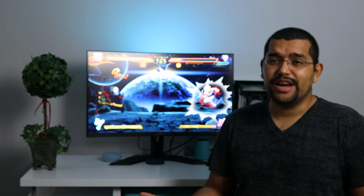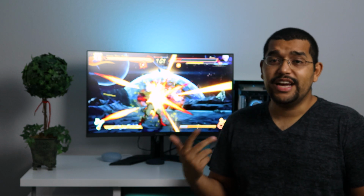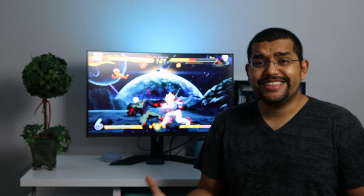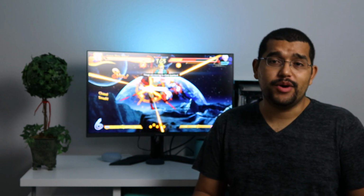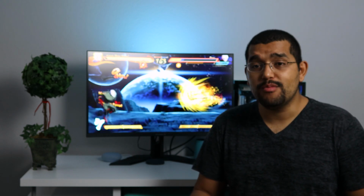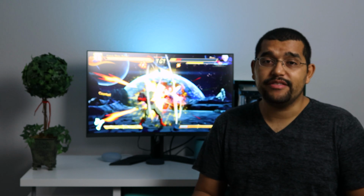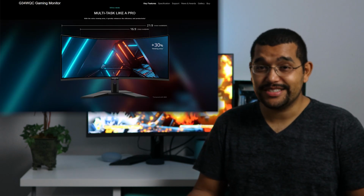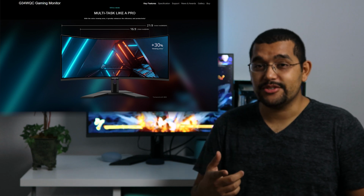Overall, the monitor was a nice buy for me. The larger screen, the refresh rate, and the resolution at this price is hard to beat, which is still at $370 at the time of filming. Again, this is Gigabyte's first run at monitors at this price point. I'm hoping that they make more monitors at this level and improve on what they have. Wait, they just released a 34-inch ultra-wide? Almost the same specs? Might have to check that one out soon.